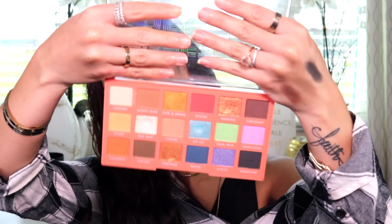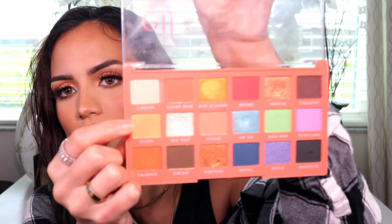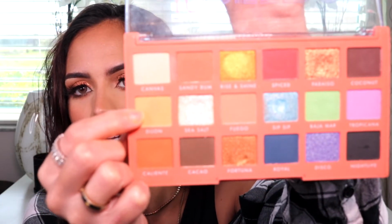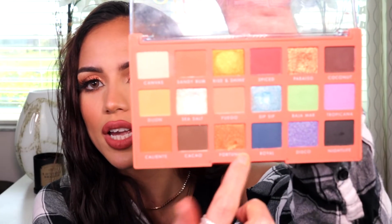And then the last and final question is your favorite affordable palette right now, and it has to be the e.l.f. Retro Paradise palette. This palette is $14 and I just love all the variations of colors that you get. I love the transitions in it. This color is probably one of my favorite types of transition colors. This one's really pretty. The shimmers in here are so pretty.